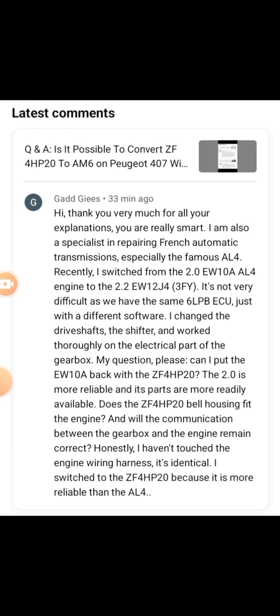You said you switched from 2.0, that's EW10A AL4, to the EW12J4, the 3FY. Oh, you didn't say whether you switched both the EW12J4 and 4HP20 at the same time, that's together with the engine. But from the look of things, I think that's what you did. You took both the 305 version of the EW12J4 engine with the 4HP20 attached on it and swapped into the vehicle, and now removed the EW10A with the AL4 automatic transmission. So you now did the conversion.